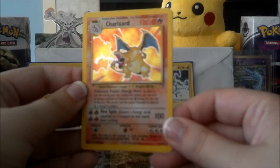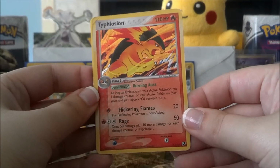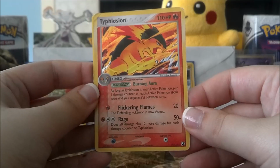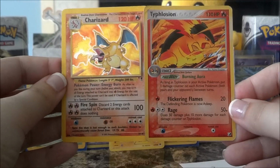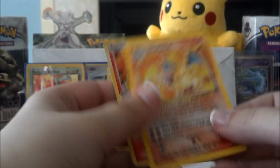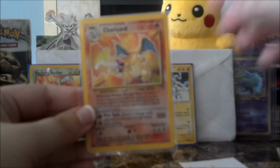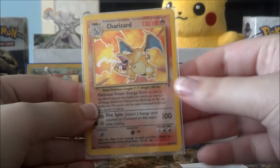That is gorgeous. And the second card, if I can refocus the camera, is a beautiful Holo Typhlosion from EX Unseen Forces. Also a card I do not have yet, so that's really cool. Thank you so much for the extras. These are so epic. Gorgeous. In fact, I think I'm going to sleeve that Charizard right now. Very nice. Now I don't have to worry about adding any more scratches to it. Come on, camera. There we go.